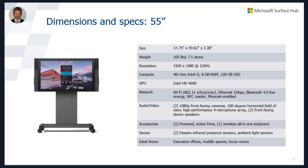The Mirrorcast enablement as well helps you broadcast straight to a hub. So if you've got a Surface Pro, you can actually just send your content directly with no wires, and we'll cover a little bit of the content sharing capabilities in a slide later in the presentation.